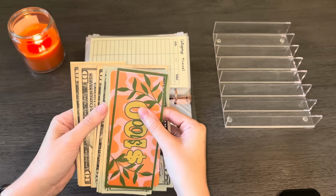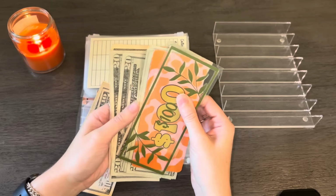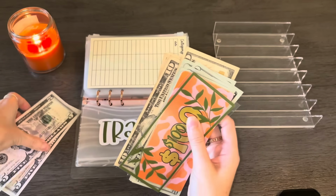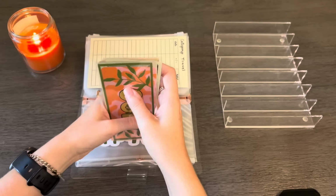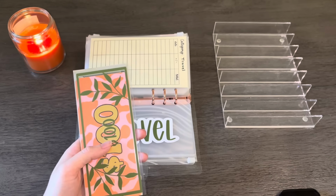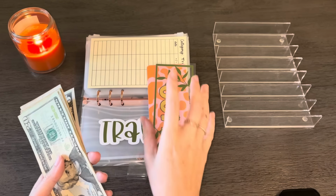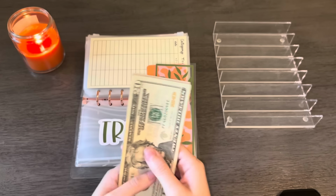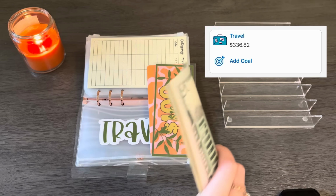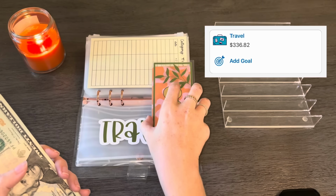The reason I'm putting so much in travel is because my birthday trip is coming up in October and I need to pay the rest of the Airbnb, and obviously I need spending money. And I only have two $100 placeholders here, but I actually do have over 300 in my savings account. I'll put a little screenshot of how much I have in savings in the travel category.